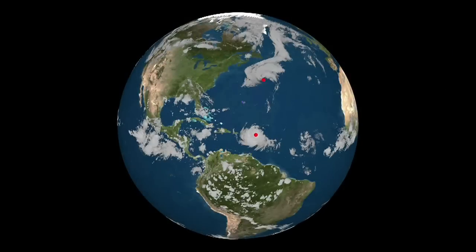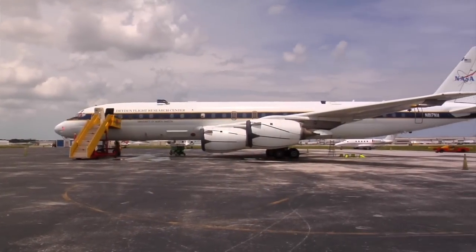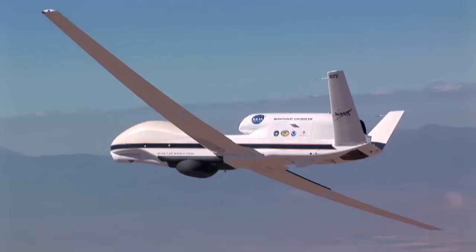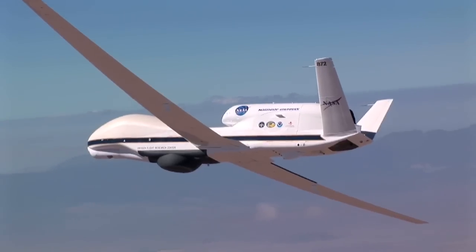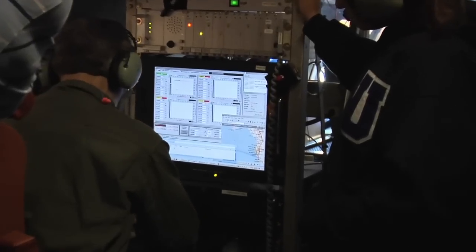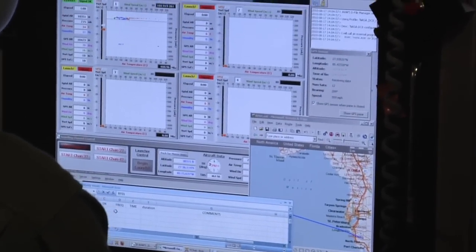During the 2010 hurricane season, NASA deployed its piloted DC-8 and WB-57 and unmanned Global Hawk aircraft in a massive effort to collect as much data as possible, arming hurricane researchers with the information needed to predict the growth and intensification of hurricanes. With the DC-8 and, in particular, the wind LIDAR, we're going to get continuous wind measurements in the environment of the storm, something that we've never been able to get before.